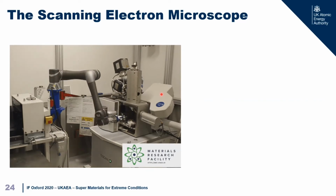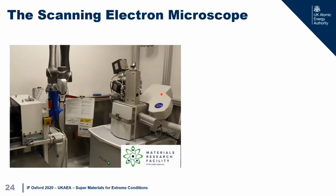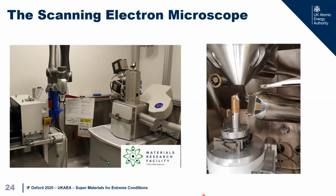The robot arm can also shut the door, and then we can use this equipment here, in this case it's a scanning electron microscope, to perform experiments on our material. Inside the electron microscope, we have a beam of electrons which shines onto our specimen, which is in the middle here. This creates different signals, which we can use different detectors in the microscope to detect, and then to make measurements.